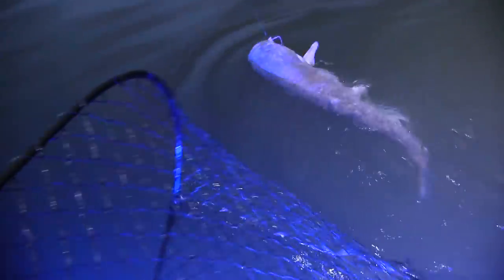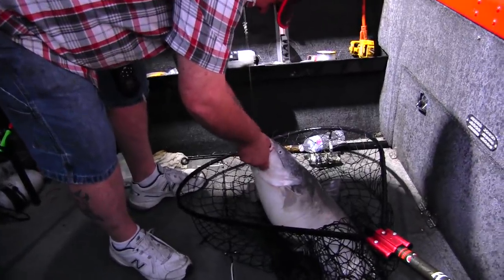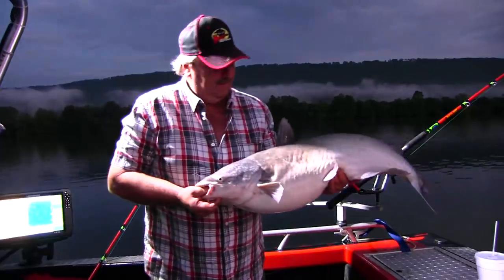Get him in that net. Ooh, he don't want to go in that net, does he? I missed him. Here he comes. Come on. Now get me a little more leverage room here. Get him up above. Come on in here. First fish of the night. There we go. All right. First fish of the night.